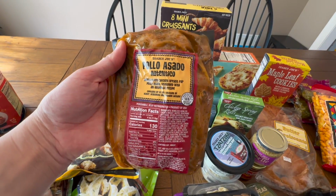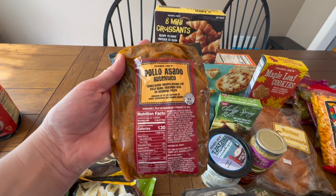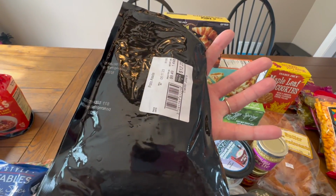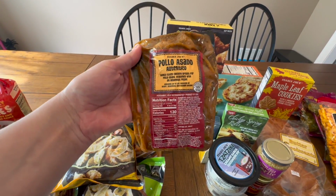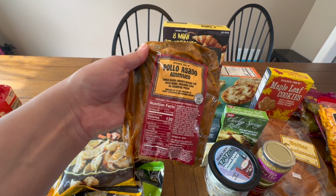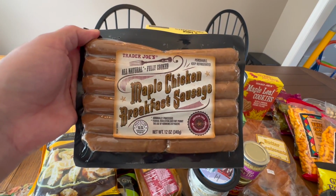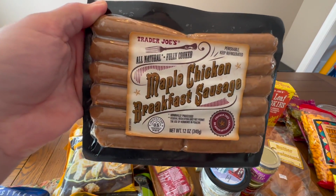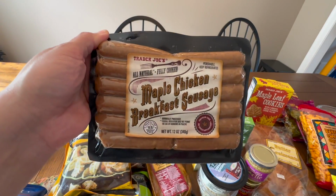Now this is what we're going to have for dinner. This is the Pollo Asado Auténtico. They only had 1 package left and I'm so glad that it was one of the bigger packs because it's got to feed the family. So we're going to go ahead and put this on the grill tonight and we are going to make some tacos. This we have definitely had before and we love it. It is the maple chicken breakfast sausage. You get a good amount in here and this package is like under $4.